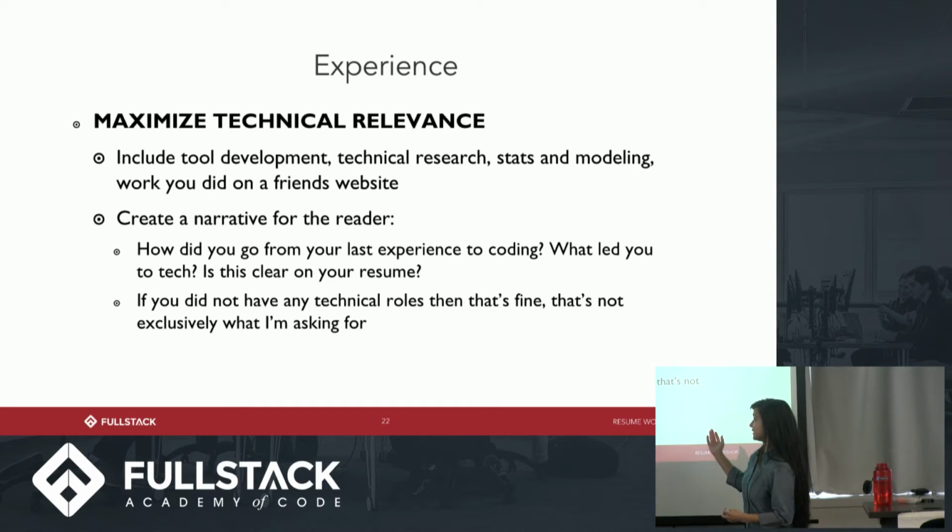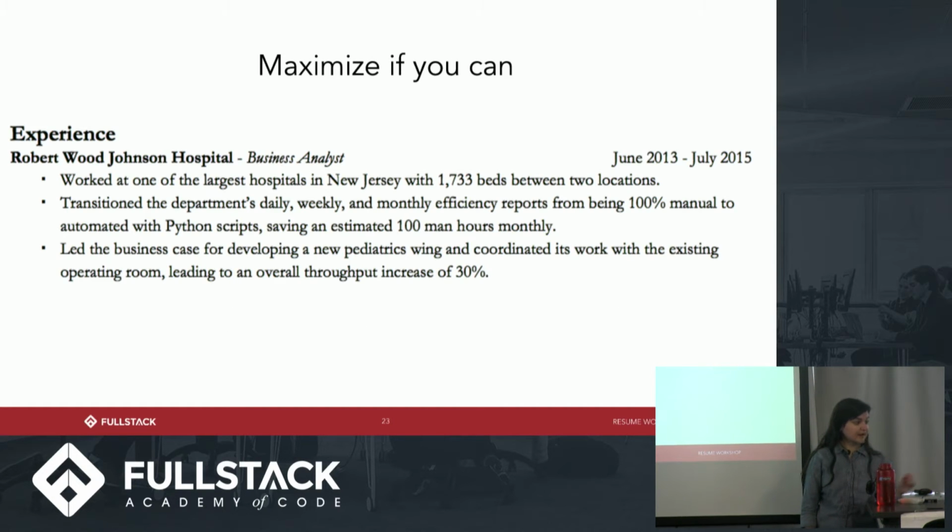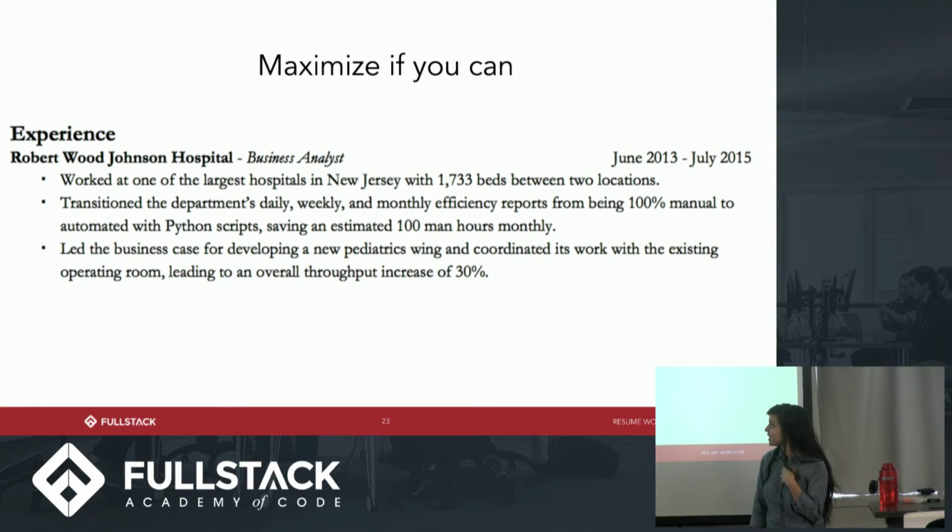If you don't have any technical roles, that's fine, that's not exclusively what we're asking for, right? I don't want you to lie and say, I did some coding when I was at this one company, if you really didn't. Maximize if you can. I'm not going to read it. I won't make you read it, but here it is. I'll let you guys read it a little bit on your own.